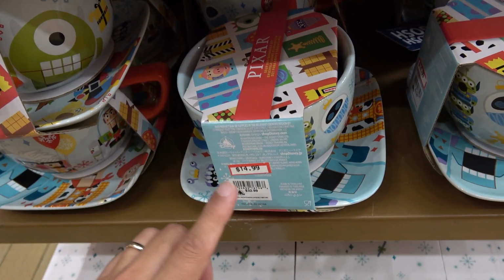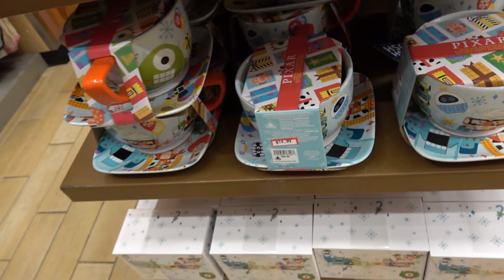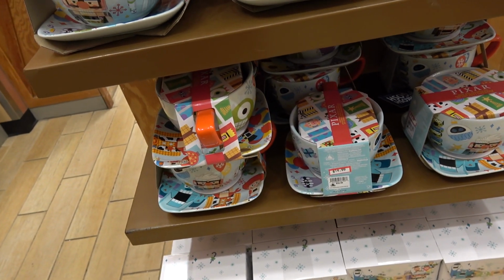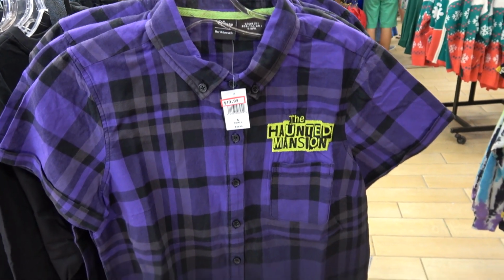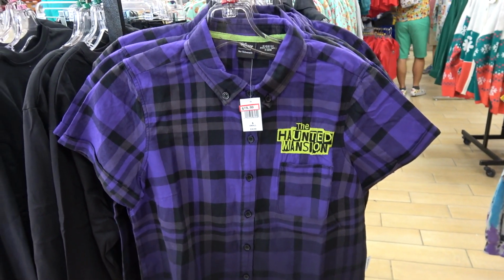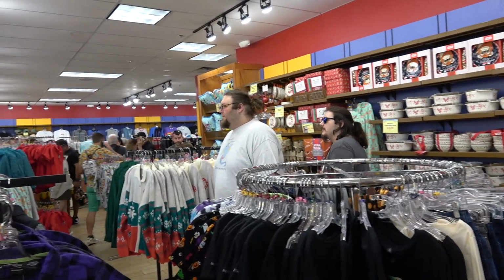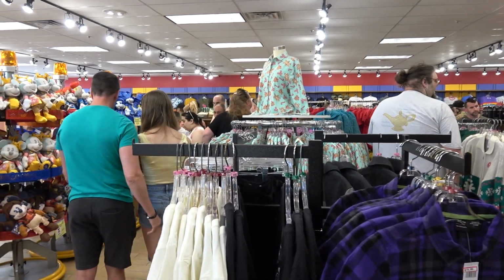Check out this Pixar set on sale for $14.99, regularly $32.99. Another really great deal, a great Christmas gift there. Still have the Haunted Mansion shirt here for $19.99. Children's shirt, regularly $39.99. And here's all the holiday stuff again. We're gonna go deeper in the store.